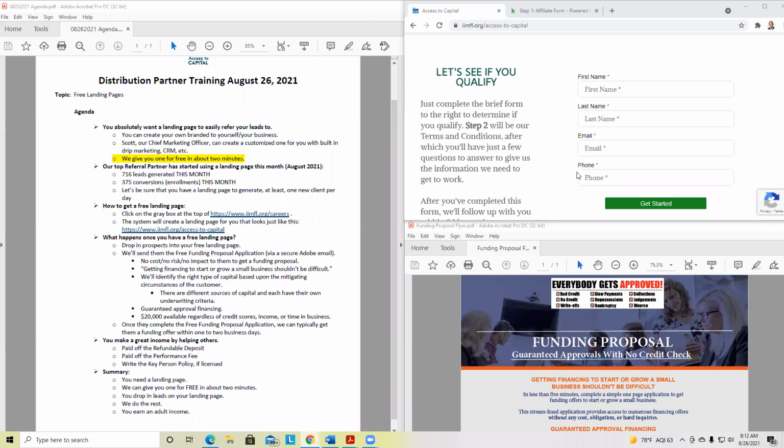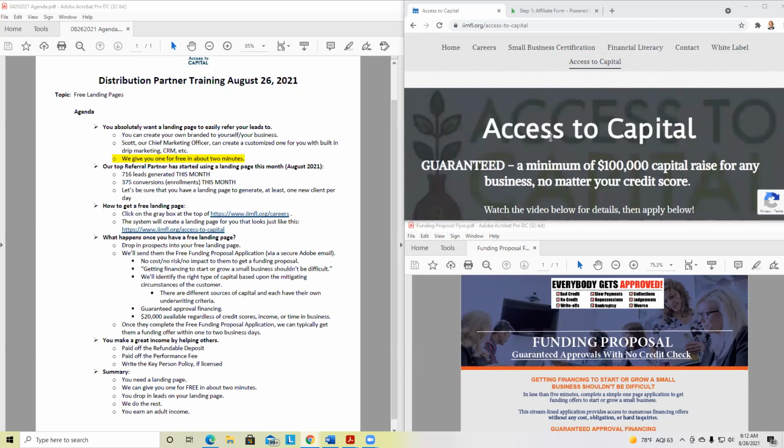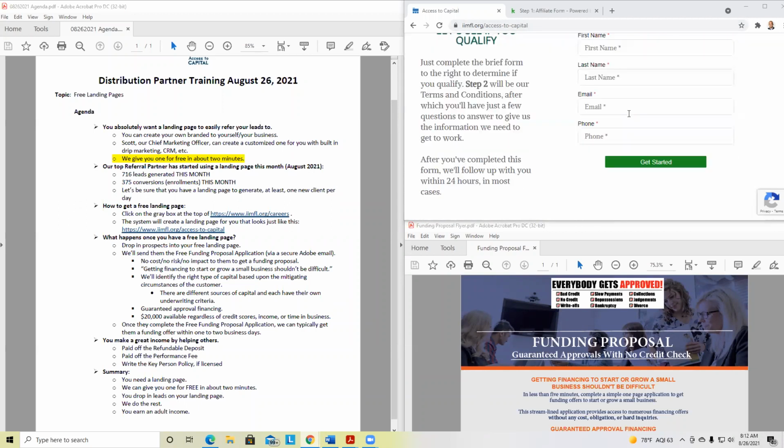Doesn't need to, because a landing page is coded to you. We know who you are. The system knows who you are. So this, let me clarify. You wouldn't go just to the IIMFL website and dump a bunch of people in the access to capital page.